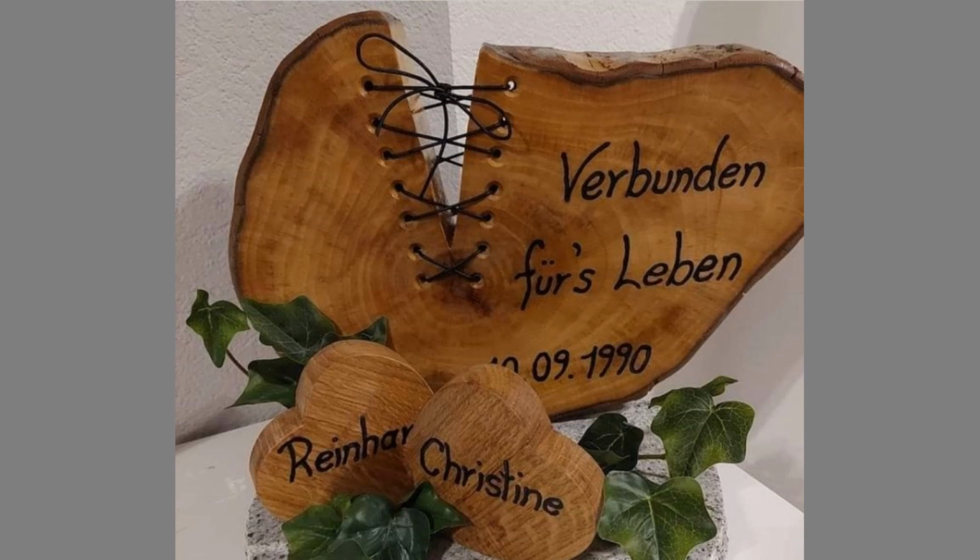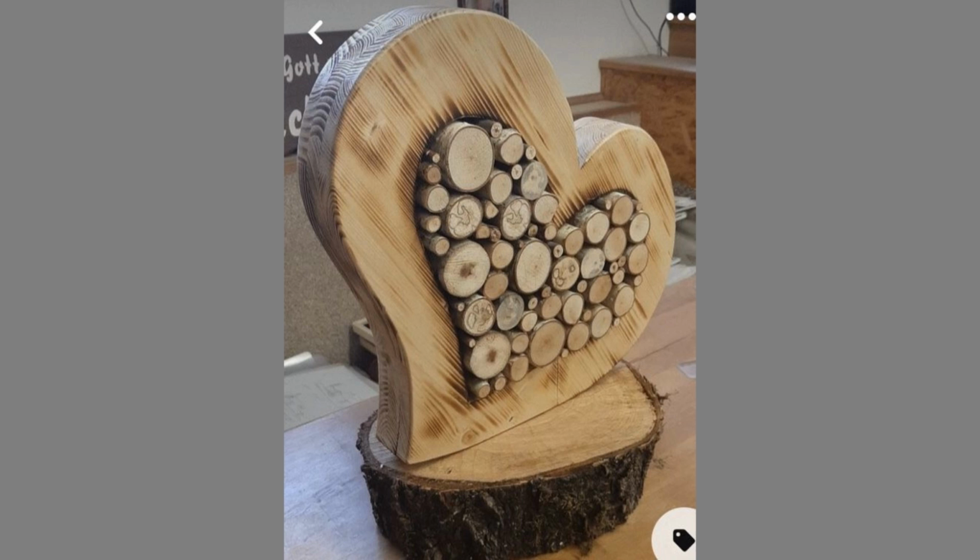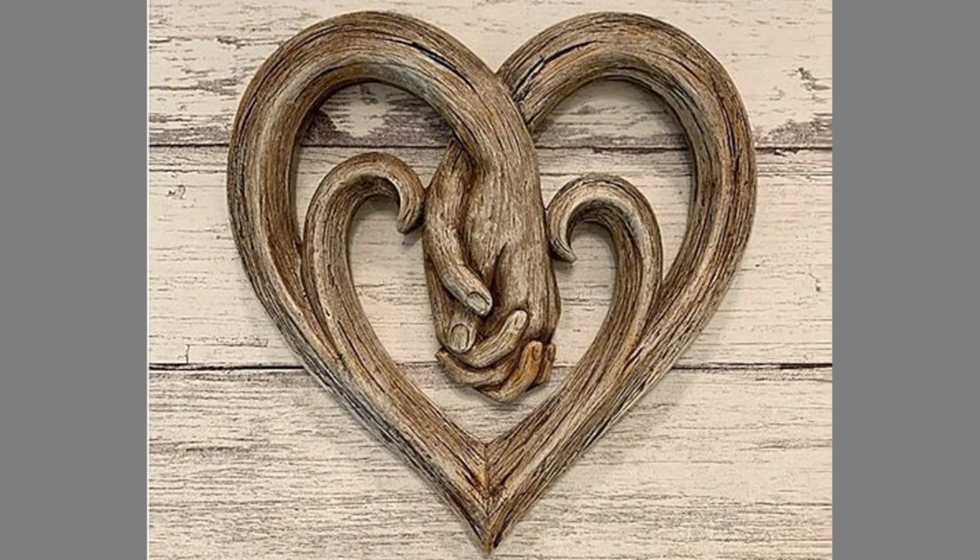Along the way, we'll also cover essential safety tips for working with wood, from wearing protective gear to handling tools correctly, because beautiful results start with safe, confident crafting.